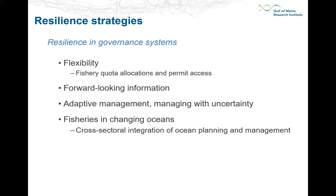And then finally, in terms of governance, I already highlighted some of the issues related to access to species as they shift and flexibility needed for that. But I really wanna focus here on the fact that we can develop forward-looking information and use that in our management systems and decision-making systems, but also that we will not likely have perfect forward-looking information, perfect predictions and projections for the future. So we need adaptive approaches that can enable us to manage with uncertainty as well. And then finally, thinking about fisheries and changing oceans raises a need for governance systems that can operate effectively across sectors and not just within fisheries to enable fisheries to be integrated into ocean planning and management across many different economic sectors that are active in our oceans.